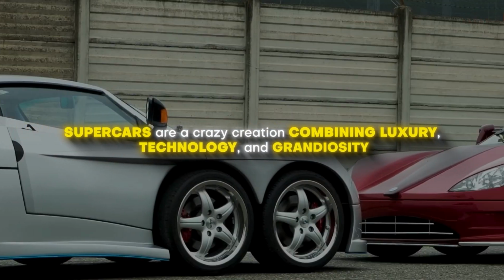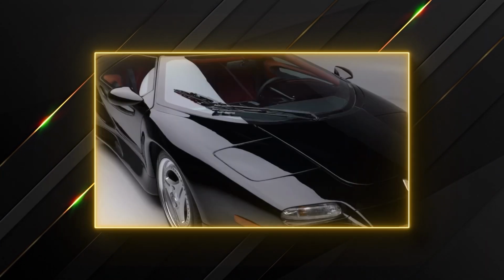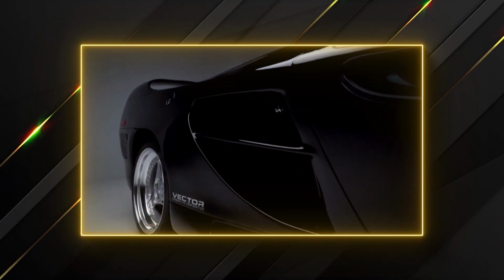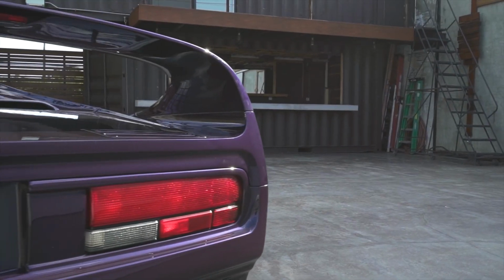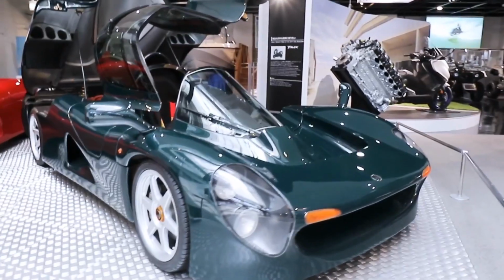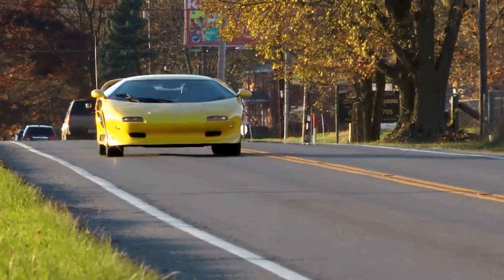Supercars are a crazy creation combining luxury, technology, and grandiosity. Equipped with the latest available tech and ensuring the maximum possible luxury, supercars have evolved at the cutting edge of time. At times, it becomes difficult for a fan to decide which one is the best, because they all have their quirks and advantages, making the decision that much more difficult.